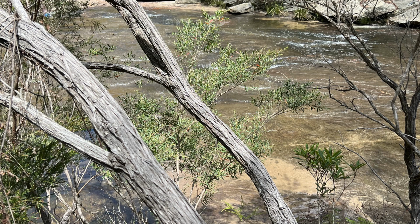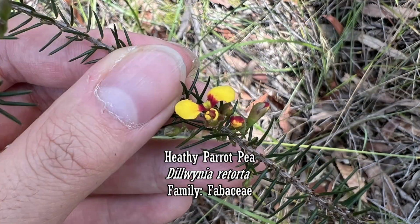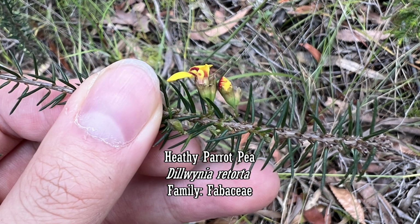So I crossed over a shallow path, and the last bit of track was a bit challenging because it was quite steep. We came across this Dillwynia retorta, the heathy parrot pea. I think sometimes it's also called the eggs and bacon pea. Not sure why it's called eggs and bacon, but it's quite an interesting little shrub. It's quite common and easy to identify. It's got slender leaves that are twisted, hence the specific name retorta. It produces lovely yellow flowers with a little bit of red markings in them, although I have seen some with orange instead of red. Very interesting small shrub, and it can be quite attractive in the landscape.